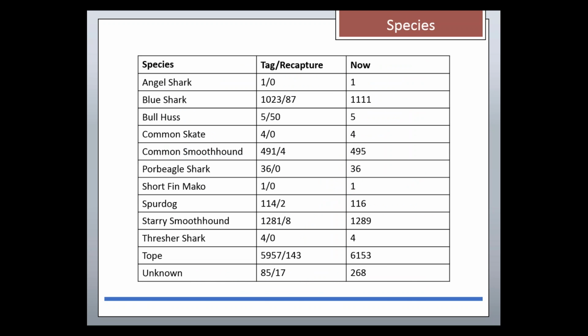You can see from this table that we had over 6,000 tope caught, and over 1,000 blue sharks, and the rest are smaller, as the species are smaller. So we do have quite a lot of big sharks being caught in this database, which is really useful, but we are really heavily biased towards the data we've collected on tope.